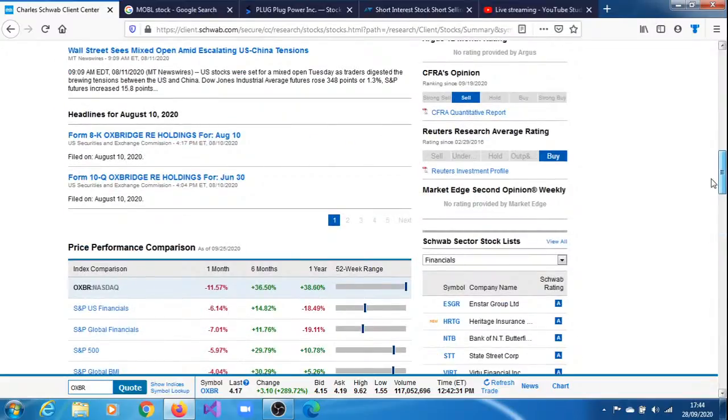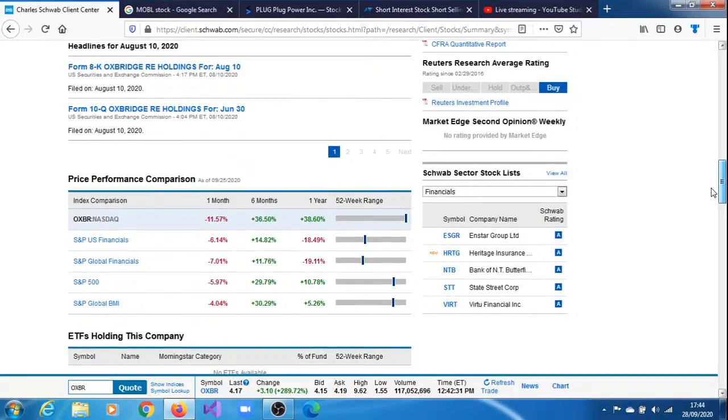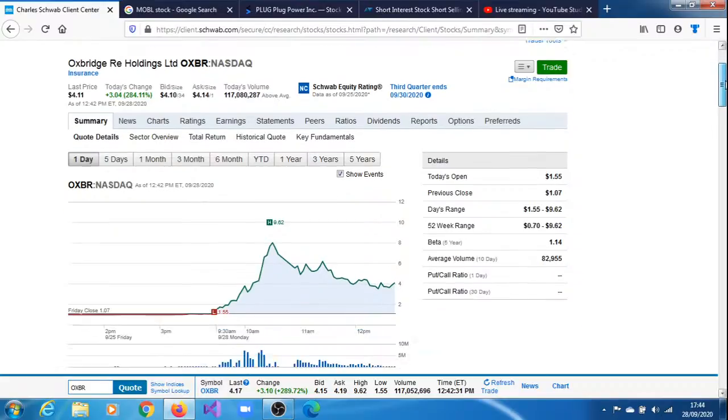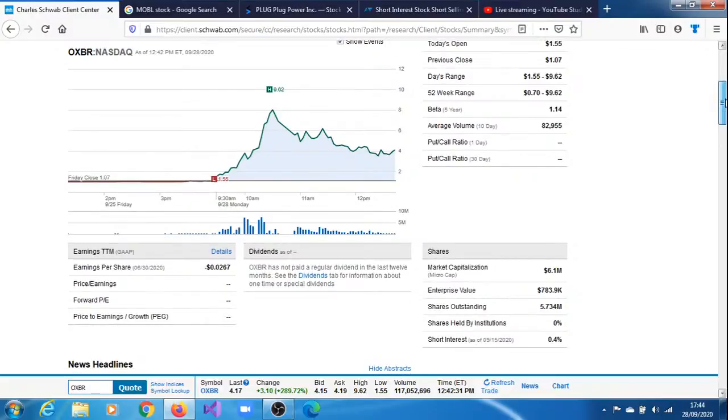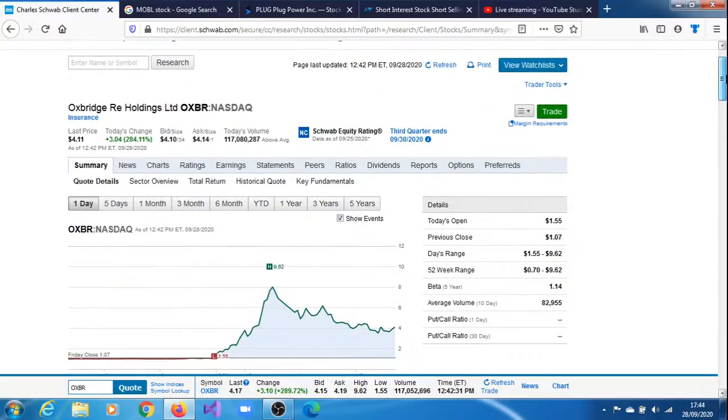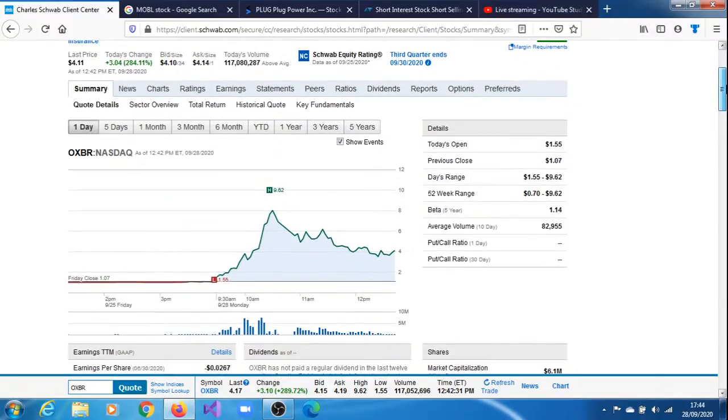So we will go up here. Of late, it's not been performing well, but for the last 1 year, it's definitely not bad at all, quite tidy, 38.6%. For the last 6 months, 36.5%. But for the last 1 month, it is down 11.57%. But so far today, it is up, look at that, 284.11%. Where is it currently trading? $4.11.